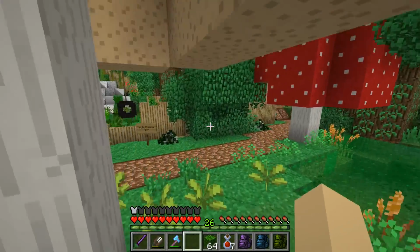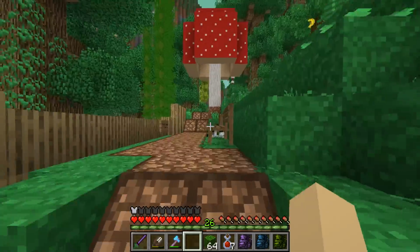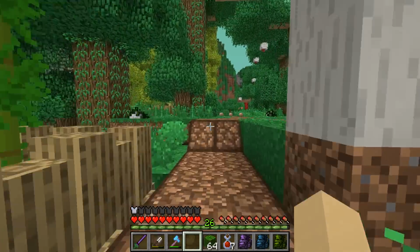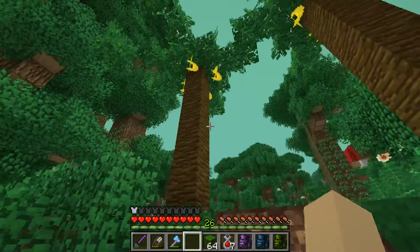All right, and let's go ahead. We are actually going to clear out some more trees, because clearing out some of these trees so that I'll have future areas to make exhibits is also part of the things I need to do.